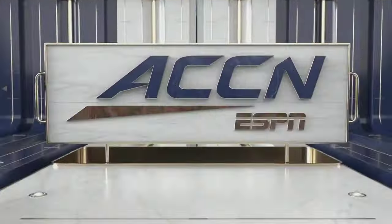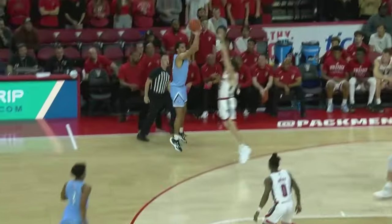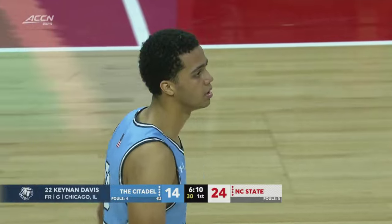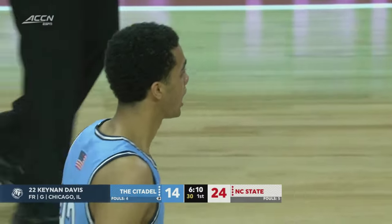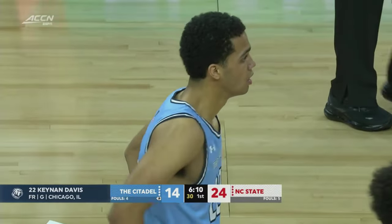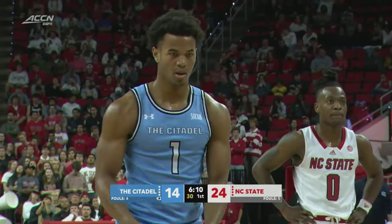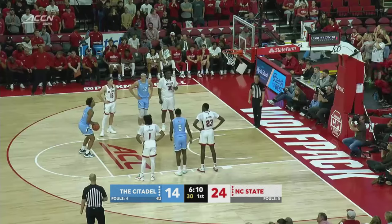Keenan Davis, see if he remembers this one in 10 years or so. I mean, right off the corner of the square, just like he was meaning to do. And it was good defense. It was really good defense. A dig, contest, and he knocked it down. Keenan Davis, one of the freshmen that they're excited about from Chicago. Coach Conroy says he's the Swiss Army knife on the court.